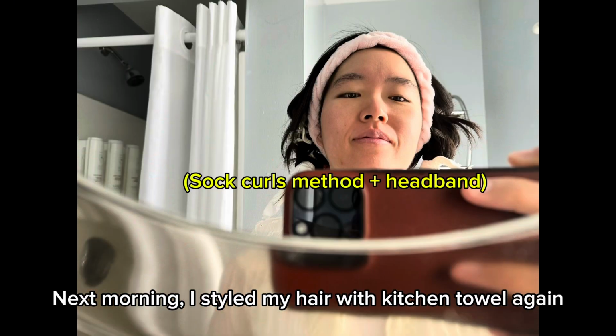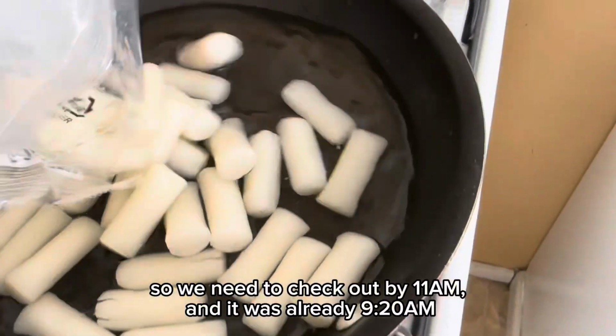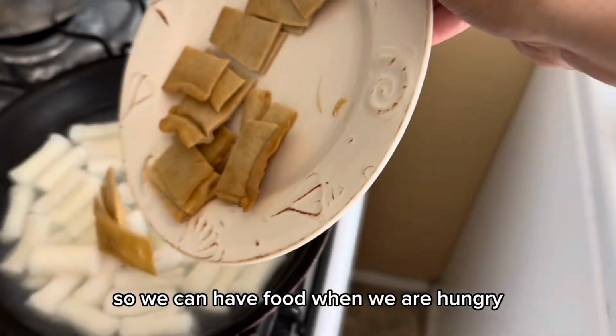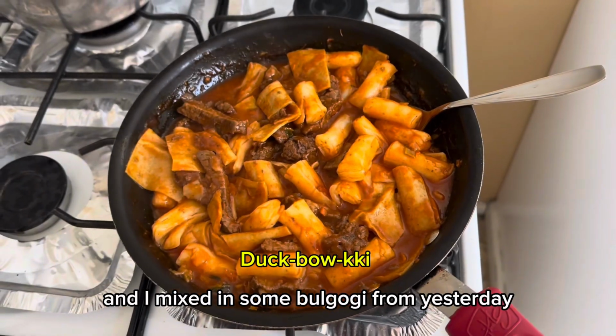Next morning, I styled my hair with kitchen towel again. This is our last day, so we need to check out by 11 and it's already 9:20. I wanted to cook some food before we head out so we can have food when we are hungry. By the way, this dish is called tteokbokki in Korean, and I mixed in some bulgogi from yesterday.